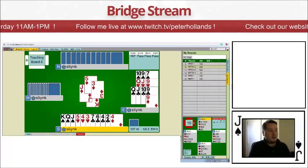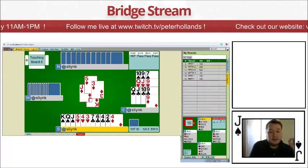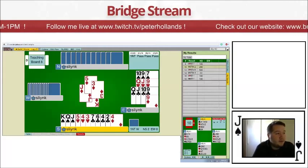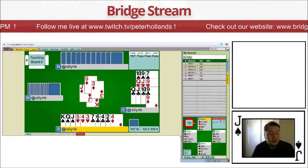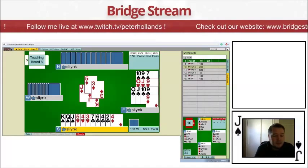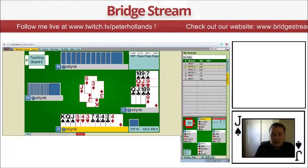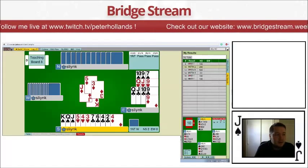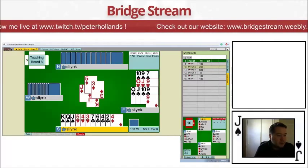Now we've seen partner follow with the 5 of diamonds after playing a higher one, so we know partner's got a 5-card diamond suit. So, good news, all our diamonds are cashing. We've got 5 diamond tricks, but 5 diamond tricks isn't enough tricks to beat the contract. So we want to try and beat the contract.